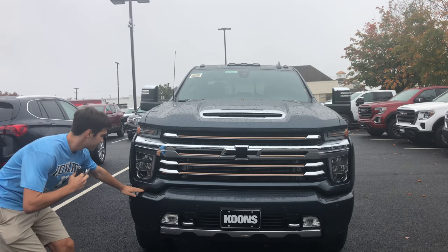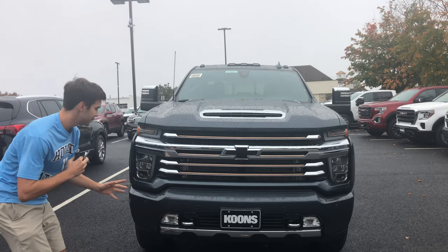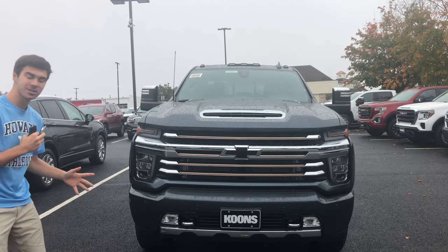And then I really like how there's folds in the bodywork. Like down here, there's a cool fold in the bodywork. I just think this truck looks mean. It looks like it's ready to do business.